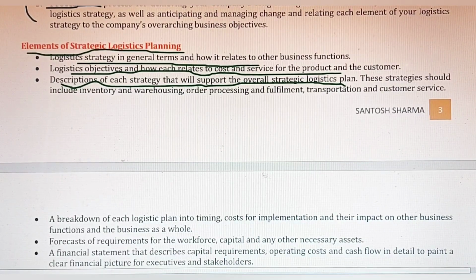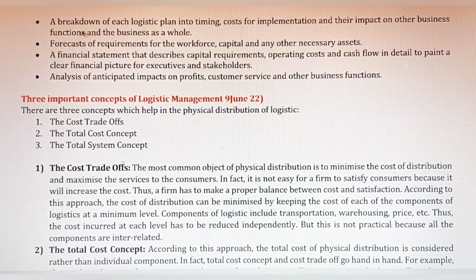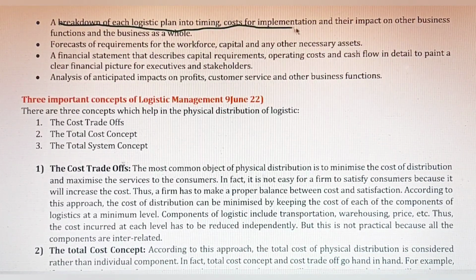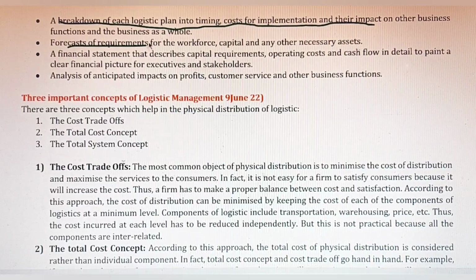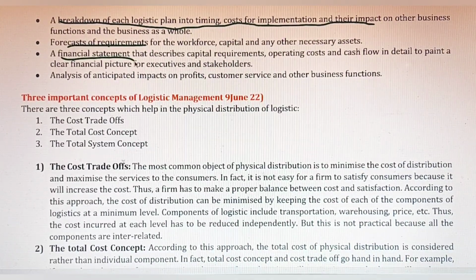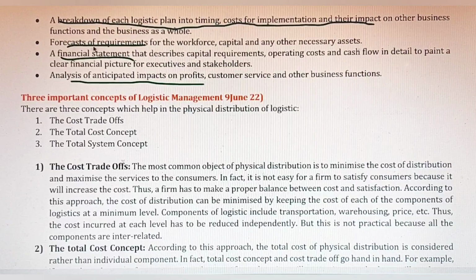There are some more elements, that is a breakdown of each logistic plan into timing, cost for implementation, and impact on other functions, then forecasting the sales requirement, then financial statement, like what are the costs involved in the logistics, then analysis of the anticipated profits, customer service, so like that.